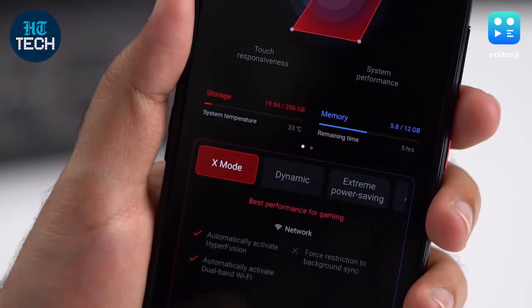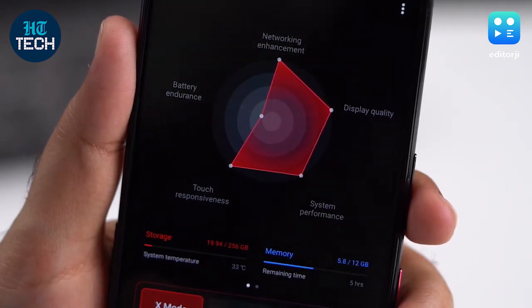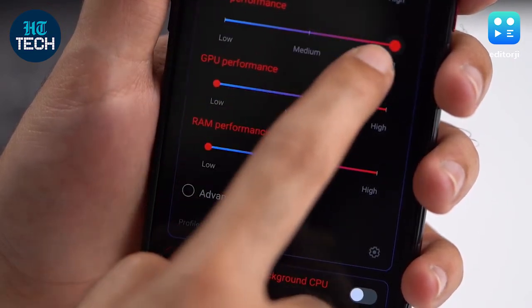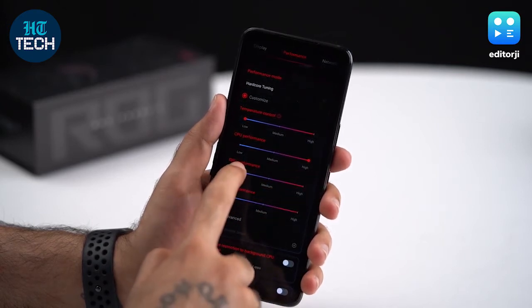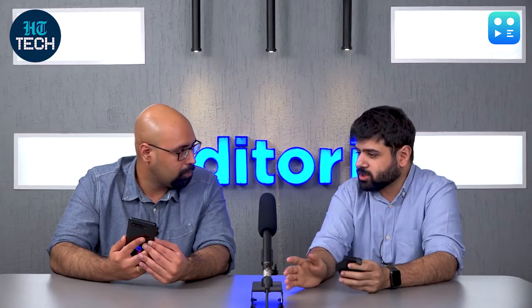So now you've still got the X mode that basically puts this phone on steroids when it comes to gaming, enhances everything gaming-wise, right? But now you've also got something called X mode Plus because, you know, why not? Yeah, basically you can take the tuning and you can actually change what part of the hardware you want performing at what level. You can have the RAM performing at high level, the GPU at a lower level, the CPU at a high level, whatever you want. You can do gaming tuning, hardcore tuning, performance tuning, whatever you like.